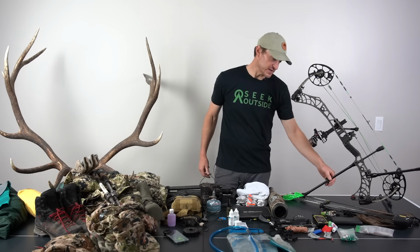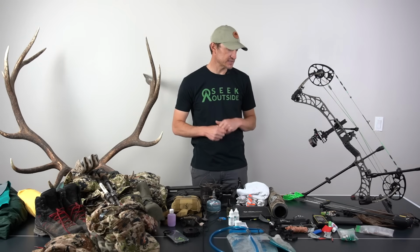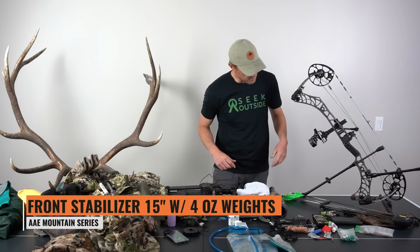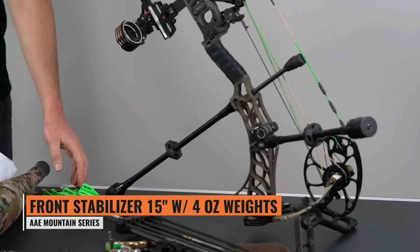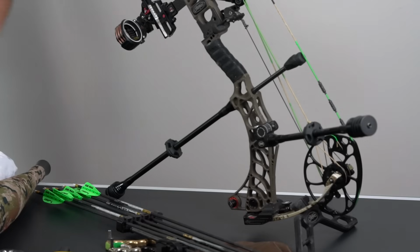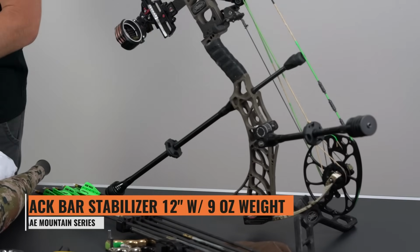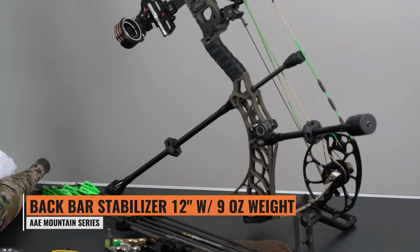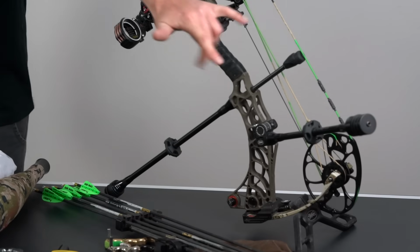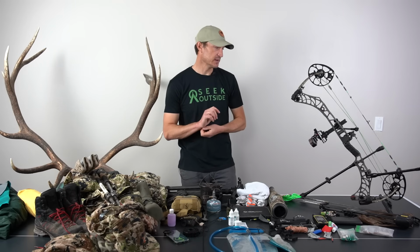For stabilizer setup this year, I'm mixing it up a little bit. This is a new set of stabilizers for me. This is the AAE Mountain Light series. This is a carbon bar. I've got 4 ounces of weight on the front on a 15-inch front bar. For a back bar, I'm shooting a 12-inch, same stabilizer, that AAE Mountain Light series, with 9 or 10 ounces, I think, of weight on that back bar, and that's a 12-inch back bar.